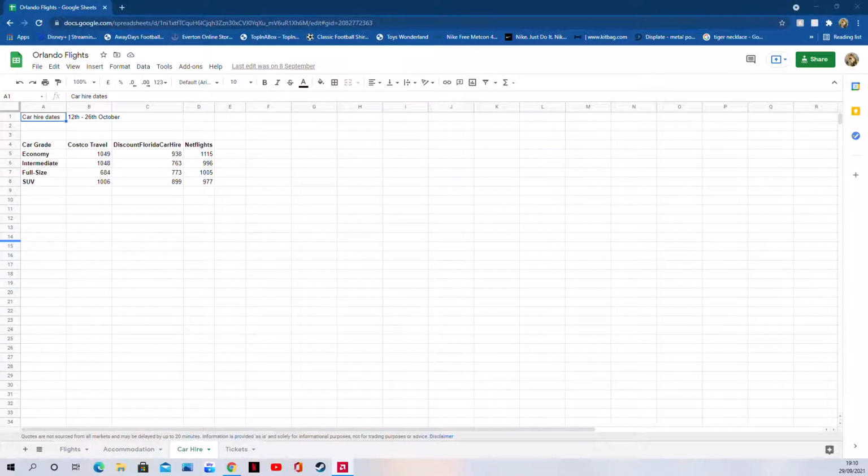Hi, welcome back to the last in the series of my Orlando bookings and how I try and minimise the spend on booking our Orlando holiday. This is the last one with car hire.